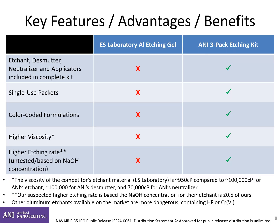Here is a comparison chart between ANI's 3-pack etching kit and a competing product. The applied Nanotech product is single-use packets and color-coded for safety purposes. Multiple-use packaging is also available. The viscosity of the competitor's etchant material, ES Laboratory, is about 1,000 centipoise. The applied Nanotech product components have viscosities that are 70 to 100 times more viscous.